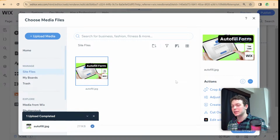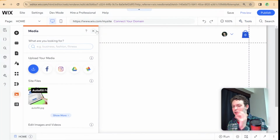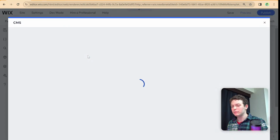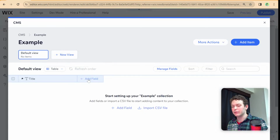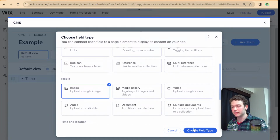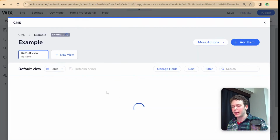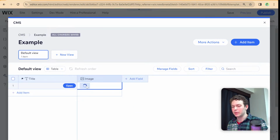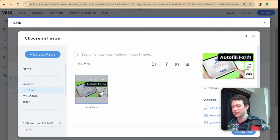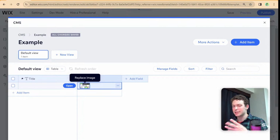And if we add this file to a collection in the CMS, so for example, if I go to the example collection that I just created, and I add an image reference, just call that image, and then I can choose an image from the Media Manager. So I have this autofill image that I uploaded already, and I can add this item to the CMS, and all this is essentially doing is referencing that image via a link. This is actually a URL. Even though it's showing you an image here, it's actually a URL to that image within Wix.